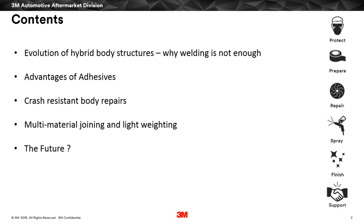Then moving to multi-material joining and lightweighting in terms of what are the key parameters to consider from a design perspective. And then maybe a nod to the future. What could the future hold for assemblies and body in white structures?